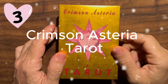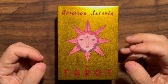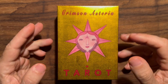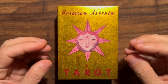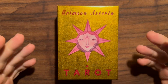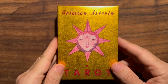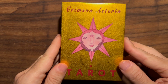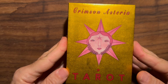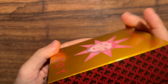Deck number 3, you guys, the Crimson Asteria Tarot. This is lush, this is luxury, this is to me holiday time. The colors, the feel of the paper, the feel of the deck, the drawings, it just all speaks to me and says holidays and winter time. So let me show you, for those of you that are not familiar with this deck, and for the ones that are, it is always a beautiful thing to take a look at this deck, whether you've seen it before or not. This is the box that it comes in.